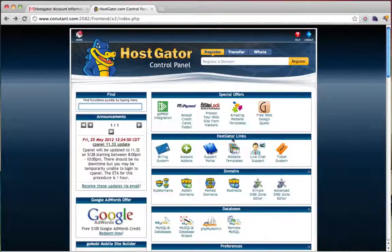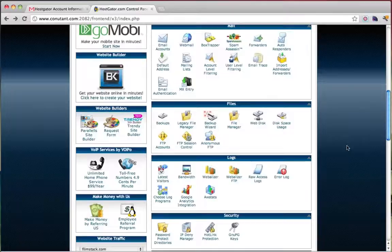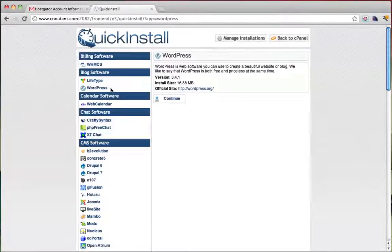Alright, once we've logged in, let's install WordPress. There's an easy and a hard way to install WordPress. Let's do the easy way. Let's scroll down to software/services, and we can either click on Fantastico Deluxe or Quick Install. Let's install it quickly and click the Quick Install. Once we do that, on the left side right here, click WordPress. After that, just press Continue.